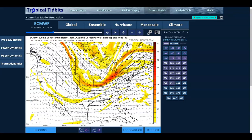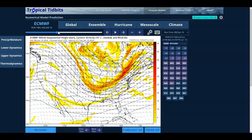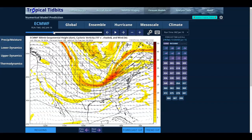We can also see that vorticity and that energy here in the 500 millibar geopotential heights and cyclonic vorticity. Not a lot to write home about in terms of energy that we're seeing. A lot of that energy is in that diffluence range, currently over the central Ohio Valley. Not a lot to say in the southeast, so there's not a lot of convection there, not a lot of lift in the atmosphere to be able to get a significant amount of precipitation. So that's one of the reasons.